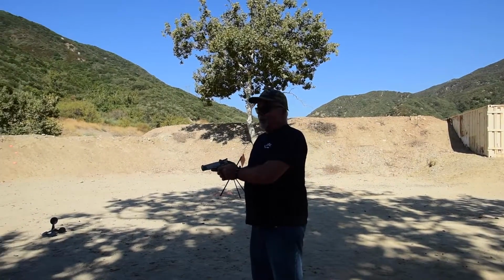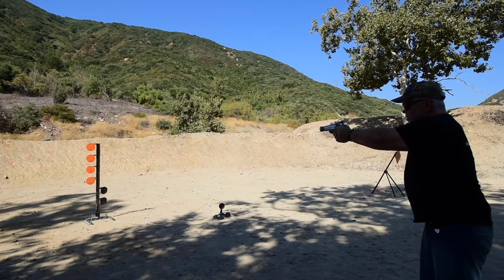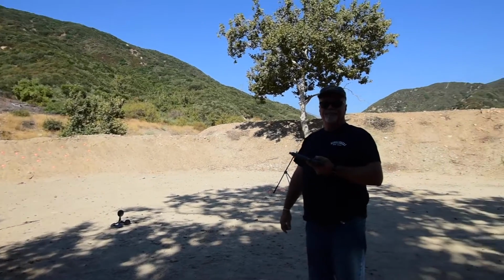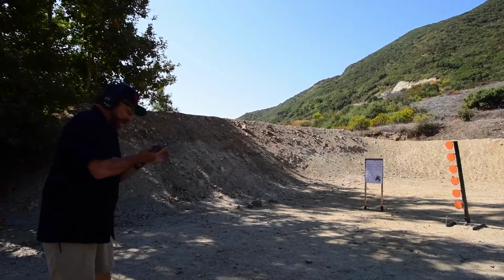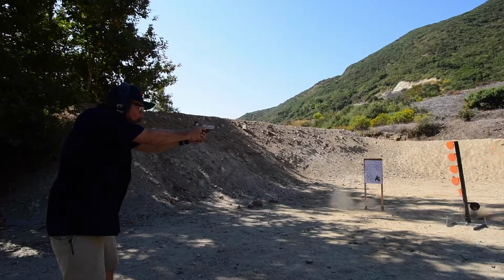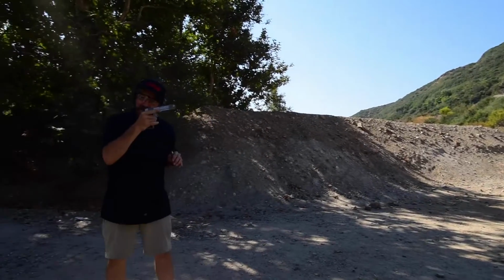Springfield, 21 feet, smaller target. Ah, that wasn't a live one. The Springfield gave both Jeff and I a little trouble the first time around, and Jeff a little trouble the second time around. Let's see how it goes. We're giving it a little bit of a clean and a lube. Yay! I think it might be starting to break in.